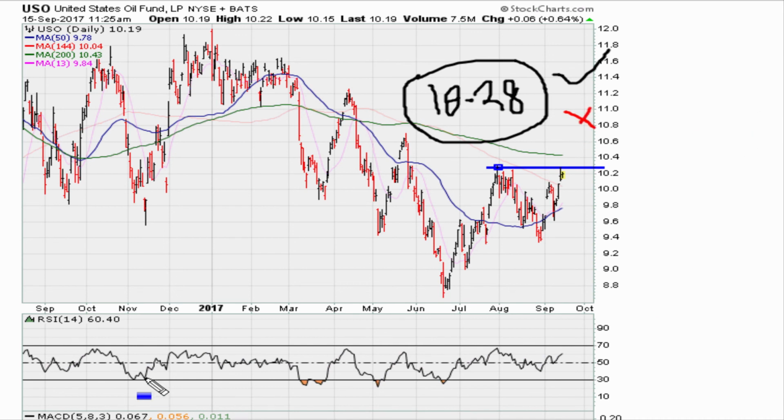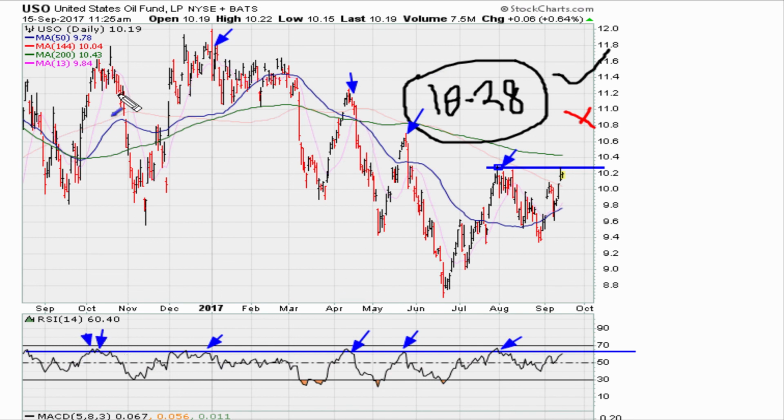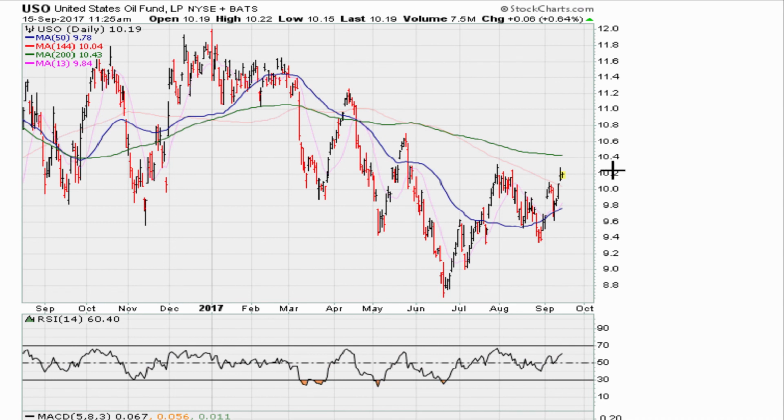Don't forget, we are coming back to test a level that has been problematic for crude oil. Most recently, we went above the line and back below it, off those highs, resistance here, off those highs. And even here, we see a double top on this line, which is these highs there. So right now, we are coming back to test that. I'm not confident that this is where it moves higher, but if it can clear 10.28, that'll be bullish.